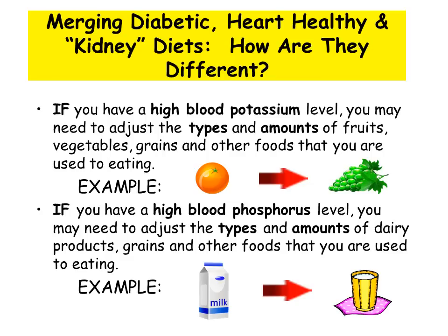If you have a high blood phosphorus level, you may need to adjust the types and amounts of dairy products, grains, or other foods that you're used to eating. As an example, you can limit milk to 1 cup per day. You can spread cream cheese on your bagel instead of Cheese Whiz. You may also limit cheese to only a 1-ounce portion a few times a week. Please remember that you only need to limit potassium or phosphorus if your blood levels are high.